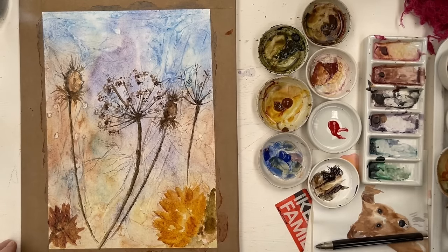So now I'm going to paint in some stems coming in from the top. Following some of the random lines that had already created themselves there. And I'm going to stick with the idea of brown and sort of just drop in some leaves, something like hawthorn leaves, greenish brown. And also some berries.